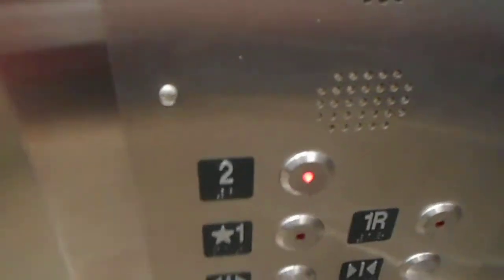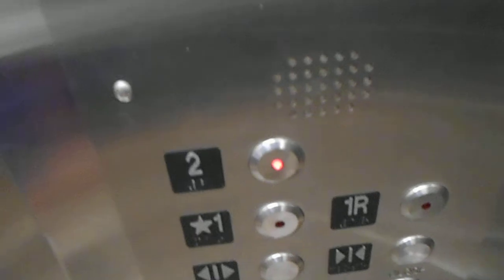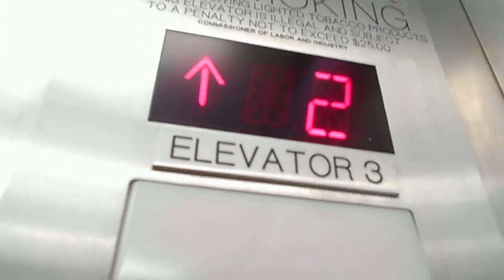Jill? Wow, interesting voice. Yeah, this is interesting. I'm not sure if we're gonna get it to ourselves coming down though, because like I said, this is the only elevator here. Yeah, you can't really hear the motor because that fan is on. One and 1R.